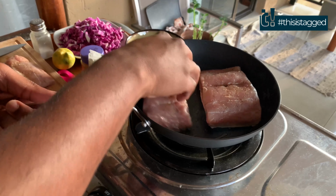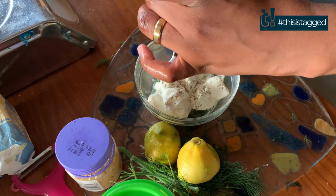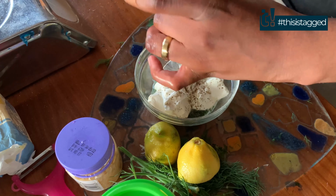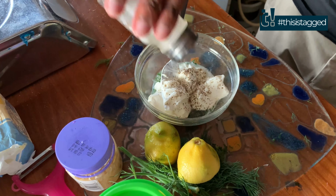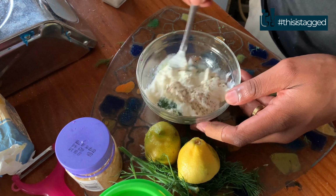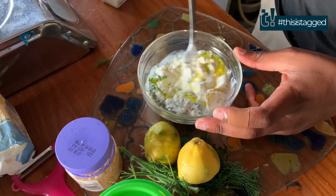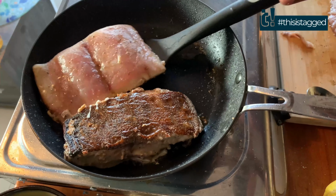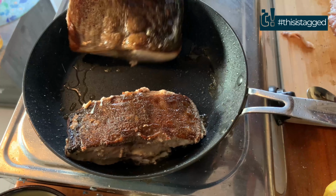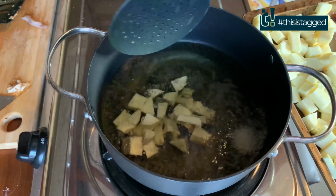And to go with this fish, I made this delicious sour cream and dill sauce. It was so simple to make. I put in some sour cream, black pepper, salt, olive oil, half a lemon, and of course some dill. This was absolutely delicious. This goes well with any type of fish. Do try it. And now we're gonna check on our fish. Just look at that crispy skin on the bottom of that fish. That is absolutely satisfying. This fish did not stick, not one bit.